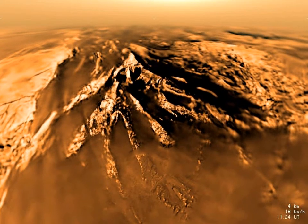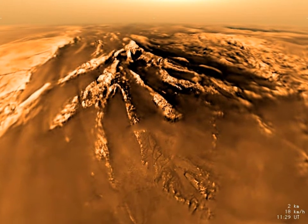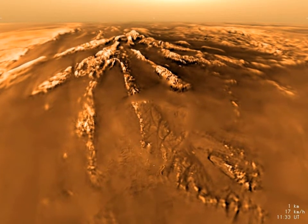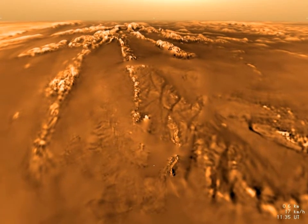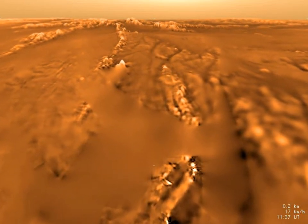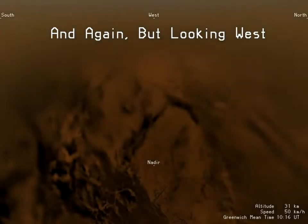For most of the descent, the probe travels eastward above Titan's surface. However, below 7 kilometers altitude, the motion reverses into a backward, westward motion. It reverses again at 1 kilometer altitude, and we move slowly southeastward. Hang on, as Huygens lands on Titan's surface near a water-ice outcropping ridge.